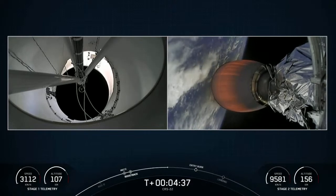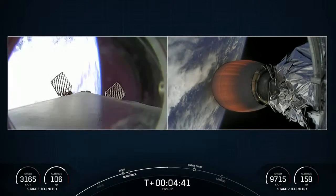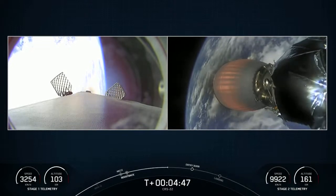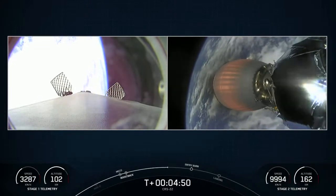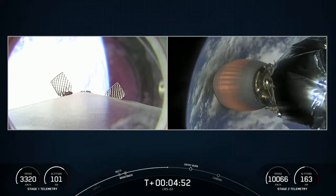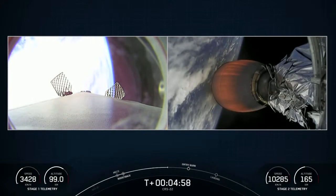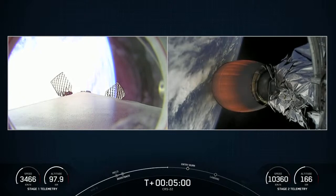Now, the first stage, in order to make its way back to our drone ship, named, of course, I Still Love You, it has 2 more burns to do. First is an entry burn. It'll ignite 3 of its Merlin 1D engines. That'll help to slow it down as it re-enters the Earth's atmosphere. And then the next activity will happen much closer to the drone ship. That is the landing burn. We'll ignite just the single center Merlin engine to bring the vehicle's speed rapidly down to 0.